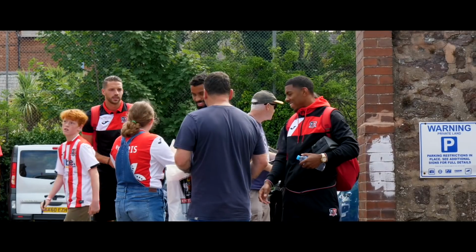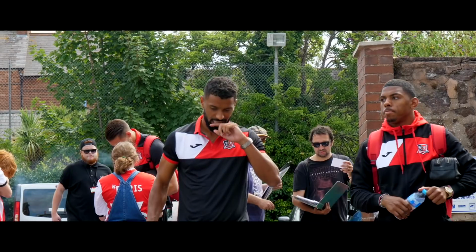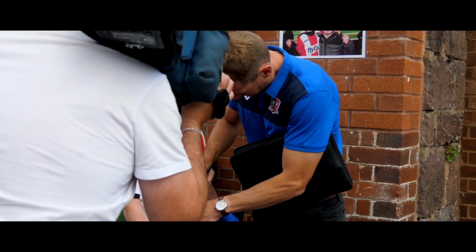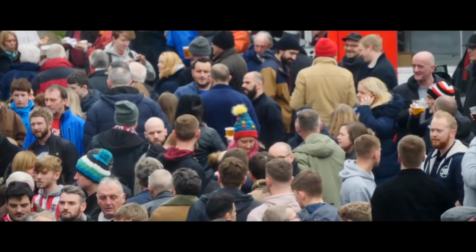It's very much home. It's for me, the heart of the city. I'm really proud of the fact that our home stadium is still close to the city centre, accessible for all people in terms of a match day. And when the park's rocking, there's no better place to play, certainly in lower league football.